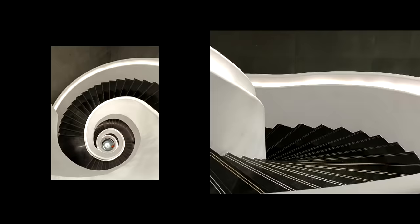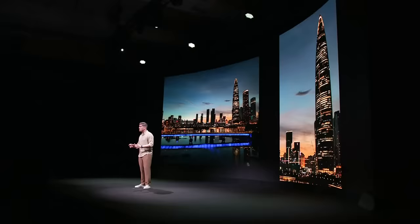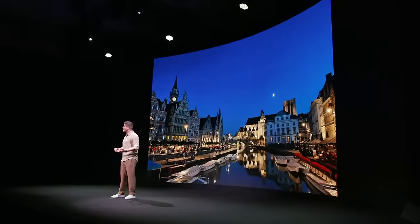Even when you zoom in, the details of the building are really vivid. And in low light, with our advanced AI technology, the Reno8 can reduce noise much more effectively. The result is even cleaner night shots with less blur, as you can see from these beautiful sample shots over here. And it's really lighting up your night.